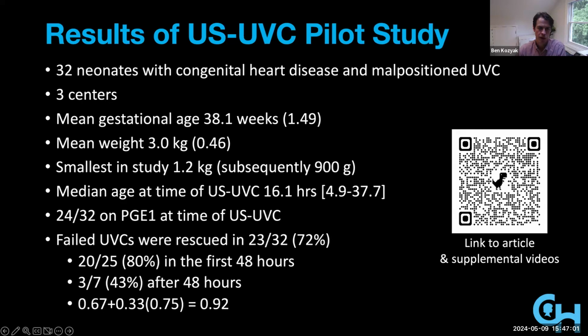So let me back up and say, just to be clear, that this was a study of whether we could rescue malpositioned lines. I use this now for primary placement all the time, but we were looking at patients who were born in our delivery room and had a UVC attempt by the traditional method that was unsuccessful. Then we decided to see whether we could use ultrasound to convert that failed attempt to a successful one, to get the catheter to its desired central position. So in some ways, the patients enrolled had already been identified as difficult UVCs, which I think is an important distinction.